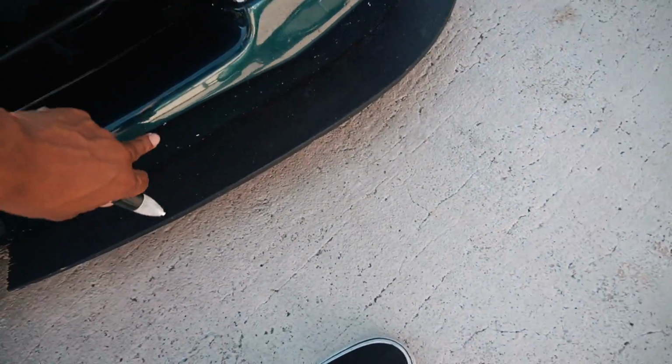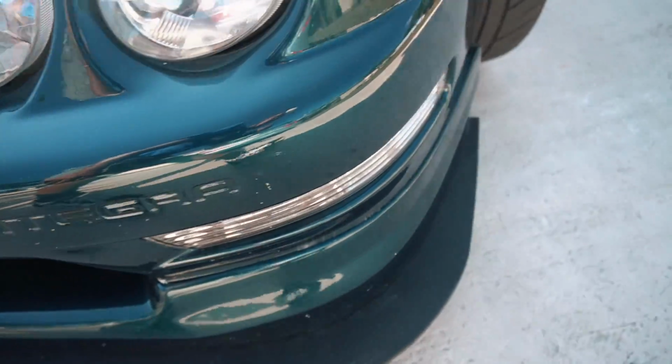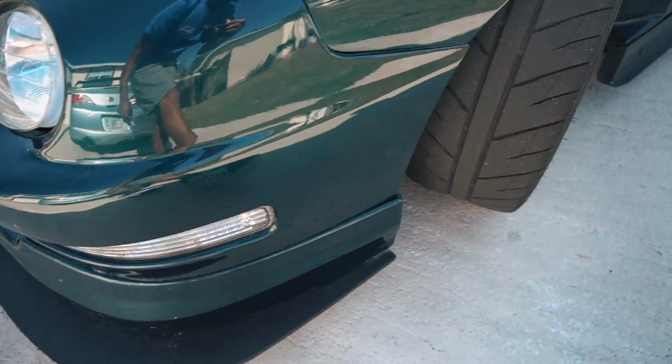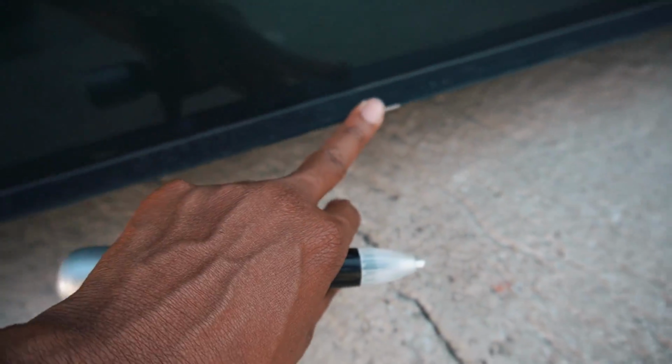I'm really worried about the lip, but I'll probably touch up the lip too. I don't really care about the lip. That's just all. Man, where's the one? Oh, and right here on the side skirt. So I'm gonna touch those up because I don't like how that looks.